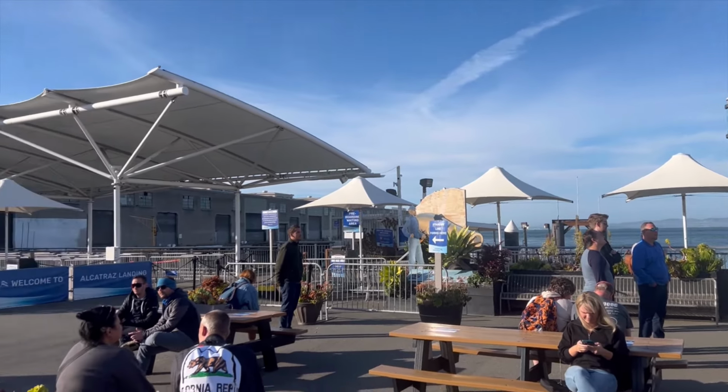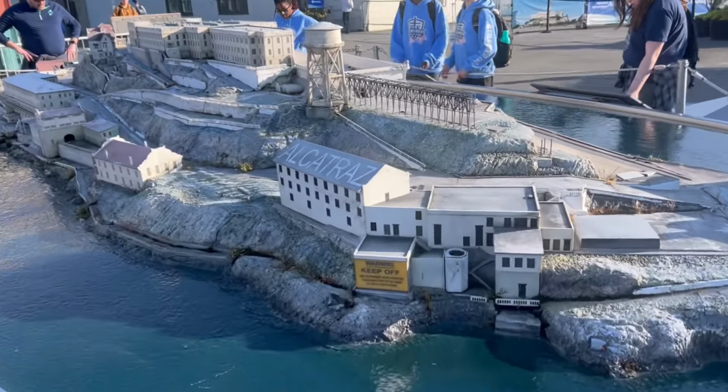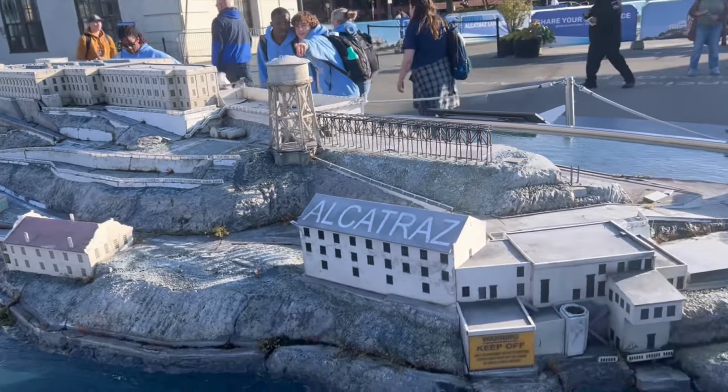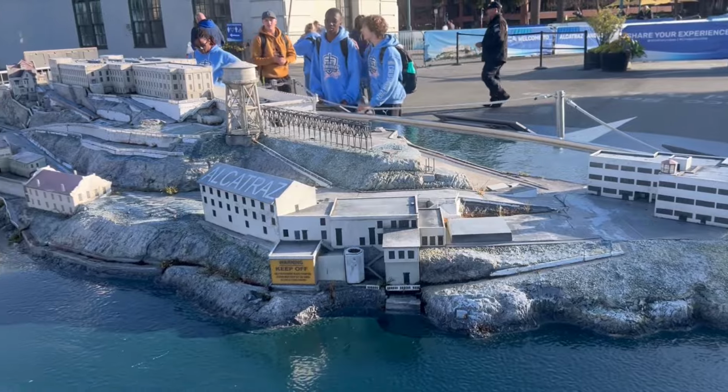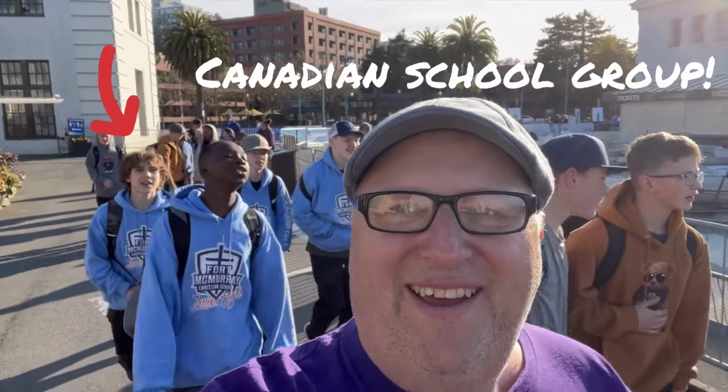We're waiting for our boat, but here in the loading area to go over to Alcatraz, they've got a sweet, sweet model of the whole island that you can look at for a bit of orientation. Such cool details. One thing you need to know if you're coming to San Francisco and you want to go to Alcatraz, it's to book your tour well in advance, because it's just hard to get on this boat. So book your tour maybe even a couple months in advance. There's no way to go last minute.